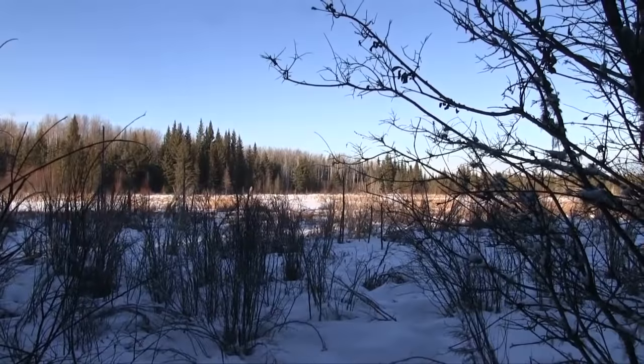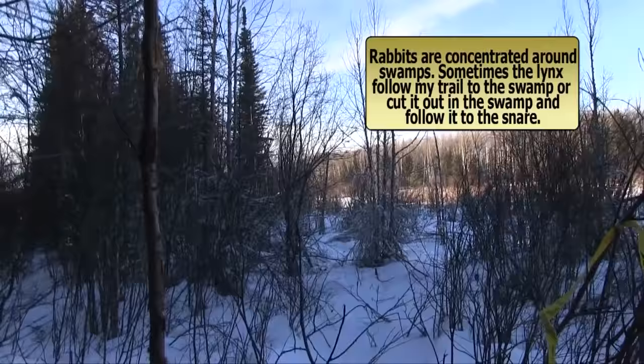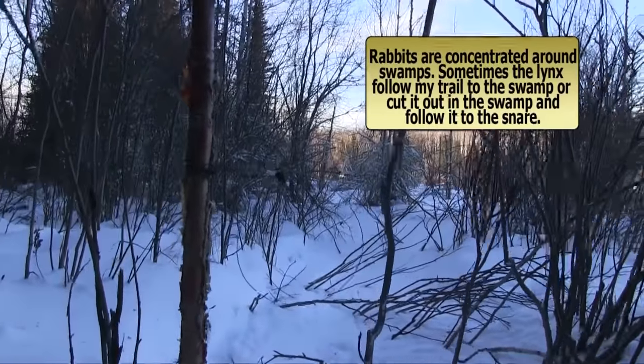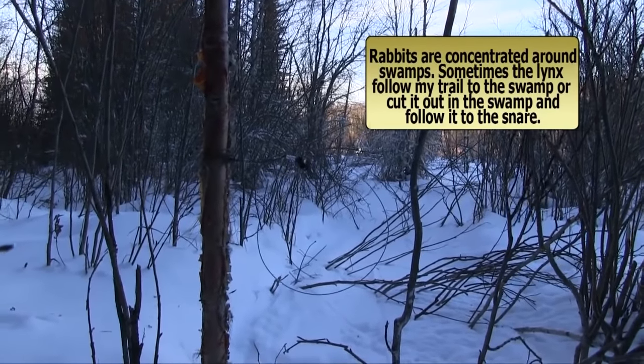Okay, nice beaver dam over here. I've just crossed it. I came through the big opening. This is just a natural place to choose, one of those nice thick areas to take and set a snare.